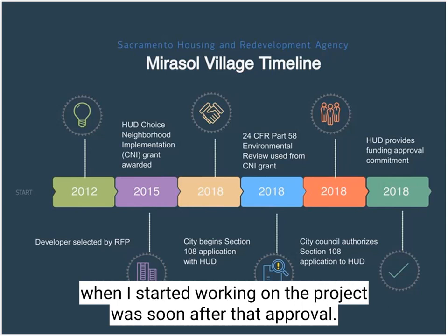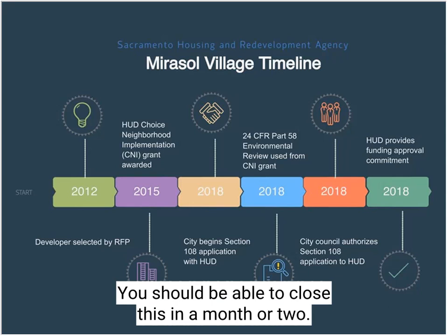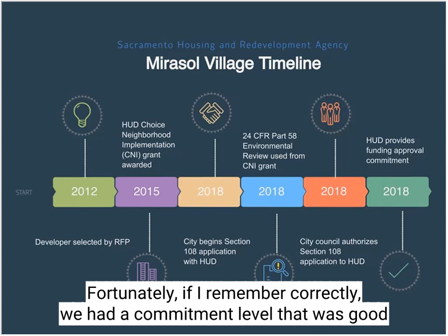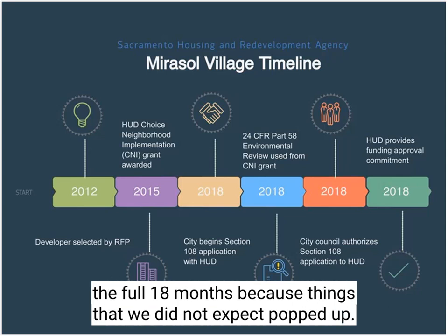I started working on the project soon after that approval, and the person that handed it off to me said, Victoria, here you go, here's everything you need. You should be able to close this in a month or two. Well, it took me another year. Fortunately, if I remember correctly, Joey, we had a commitment letter that was good for, I want to say, 18 months, and we actually needed the full 18 months because things that we did not expect popped up.